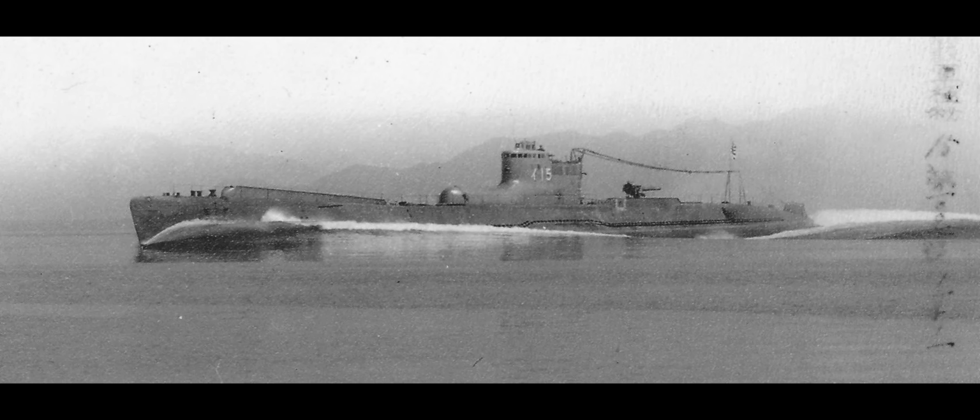I-27 finished her post-completion workup in mid-April 1942 and sailed south to patrol off Brisbane in support of the Battle of the Coral Sea until mid-May when she put into Truk. Quickly turned around, she soon left Truk, now sporting a midget sub, and headed south for Sydney. On the evening of May 31st, she sent her midget sub into Sydney Harbor, where it promptly got tangled in a net and the crew blew themselves up to avoid capture.